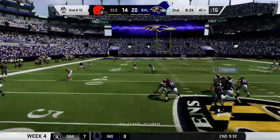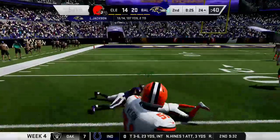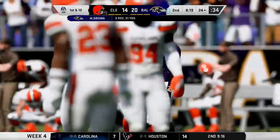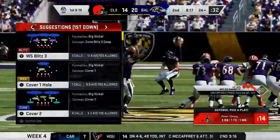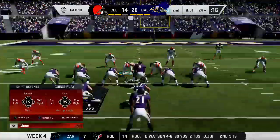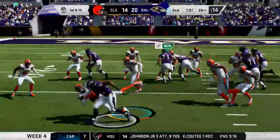Second and 12. Jackson got a man. It's Brown. And brought down, but not before they're inside the 25. It's a pickup of 17 and a first down. They sure put the coverage guys in a stress on that one. They thought they were going deep. Ends up curling inside for a nice chunk of yardage. Jackson and the offense come up first and 10. And he's 4 for 4 now, throwing the ball to start the drive.